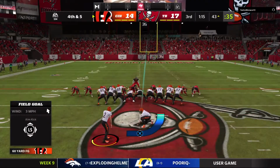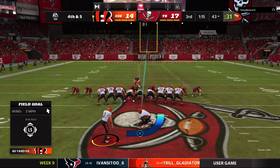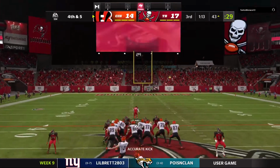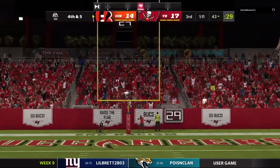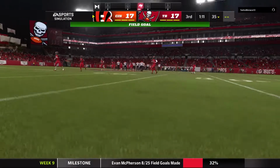So look at this. Here's the field goal unit coming out. And he is going to need to bomb this one. They spot it on the midfield stripe. So it is a 60-yard attempt here. McPherson's kick is good. And that will tie things at 17-all.